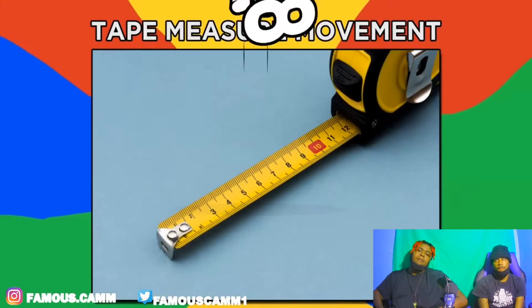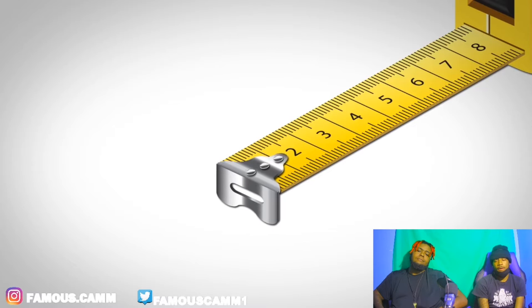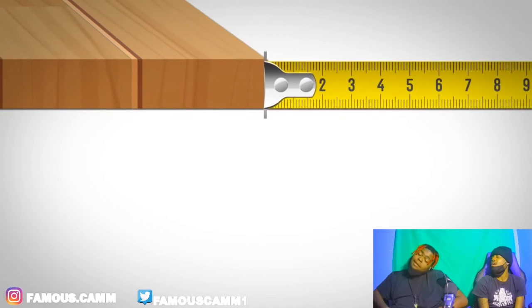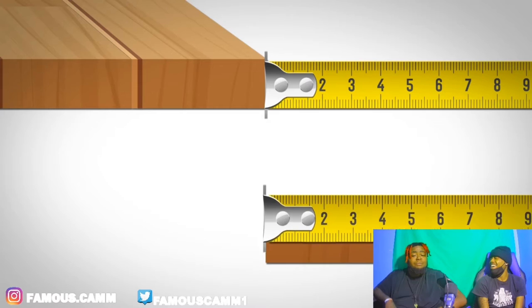Number 18. Tape measure movement. The metal cap on the end of a tape measure may seem as though it is loose and needs fixing, but this is actually part of the design. The cap is designed so you can get the exact same readings whether you're using the tape flat against the surface or used around something.